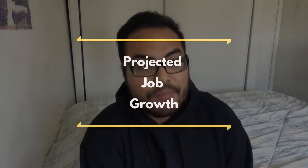Number 4, good trajectory for job growth. So I think everyone can agree that this is a good entry-level job into the hospital, because with this job you could, as I previously mentioned, work with a lot of medical professionals inside a hospital. At the same time, you go to different areas in a hospital, so you see a lot.